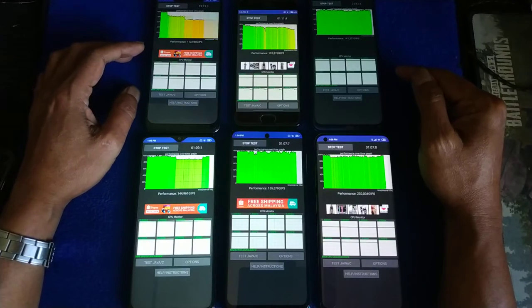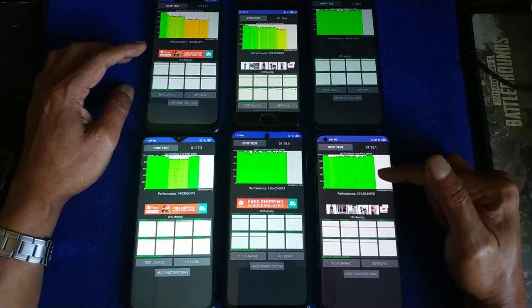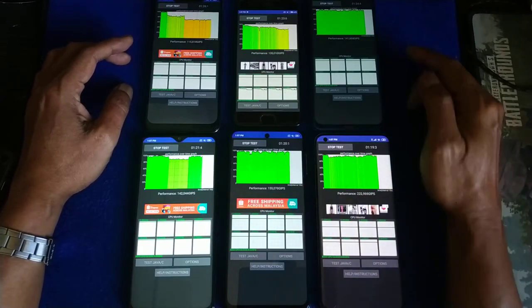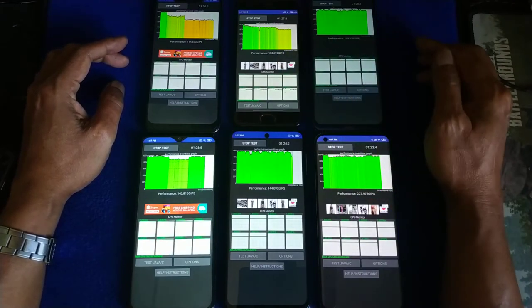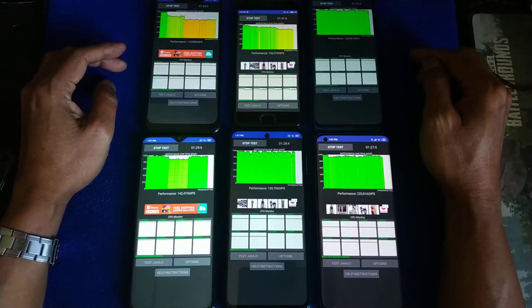Poco has the latest one, 11.08. Wow, these two are stable. SD665 on Note 8, SD720 on the 9S, SD835 on MI6. MI6 very consistent.